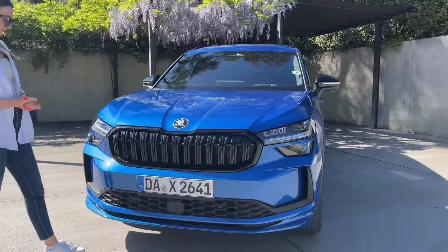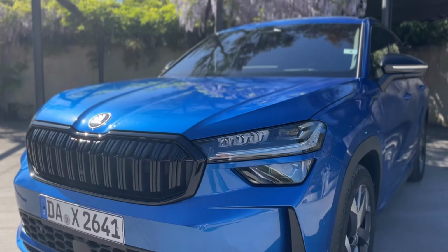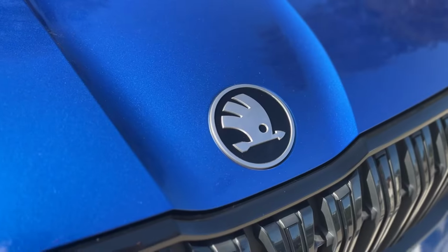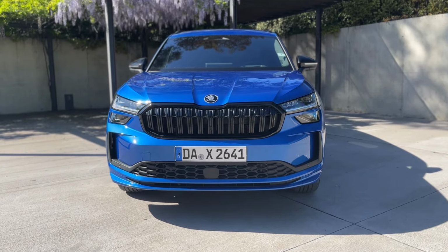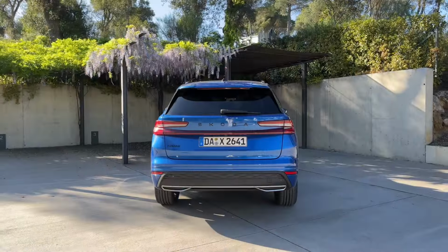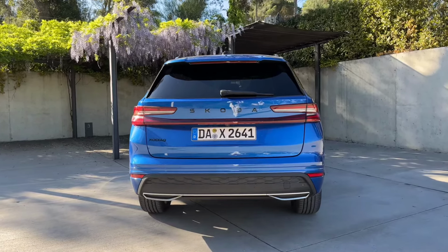We now have a four-eyed arrangement at the front with the top lights having LED matrix technology. The new flying arrow shape of the light signature plays homage to the winged arrow famous from the brand logo. Talking about the logo, it's much bigger now and it looks fantastic. Framed by two air curtains, we now have a hexagonal grille with a striking LED strip between the headlamps. Very new Skoda.